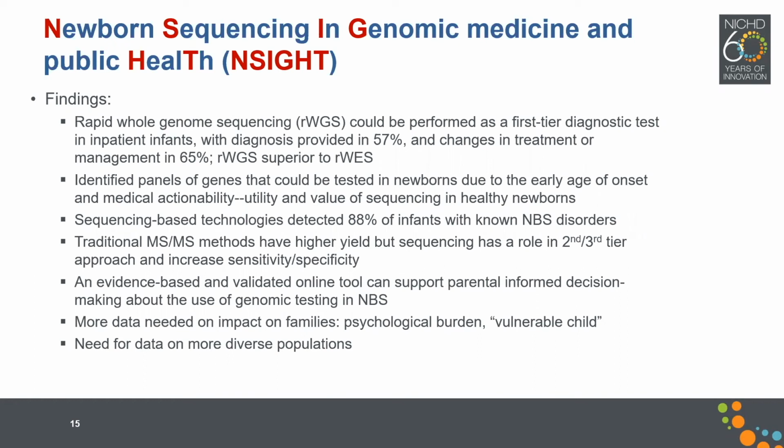Most of the groups found from their ELSI projects that the psychological impact on families from the newborn screening was not as high as might have been predicted, but there's still concerns about the vulnerable child outcome that can occur with identification of an otherwise healthy appearing newborn with a condition that may have a later onset of disease and potentially have implications down the road. But most of the groups also recognize that more data are needed to really understand these impacts in greater granularity. And certainly the groups also concluded that there is a need for data on more diverse populations, as many of the studied groups were rather homogeneous in their composition.